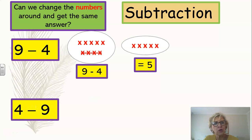Right, now let's swap those numbers around and go 4 take away 9. And sometimes the children in my class, when they've subtracted, have just thought, well, I can't take 9 away from 4, so I'm just going to swap them around. And I keep saying, you can't just do that. You can't just change the sum or the problem.